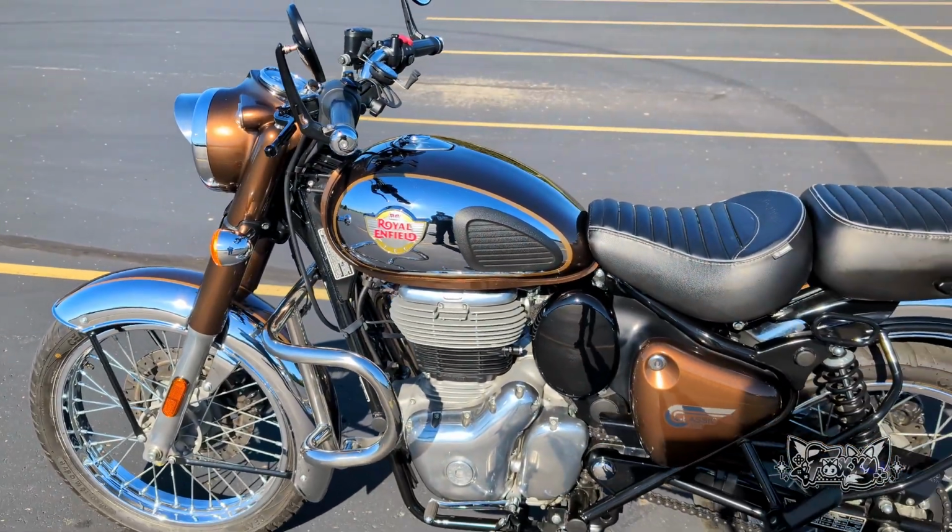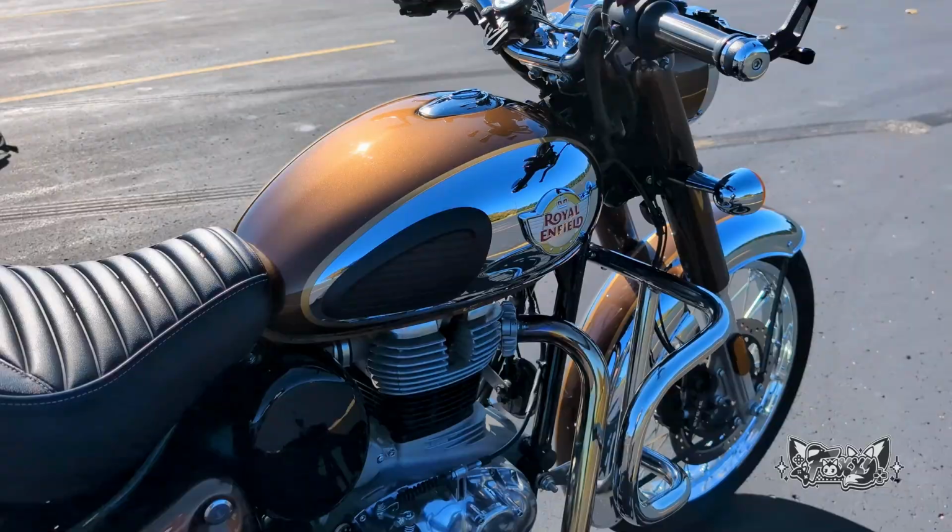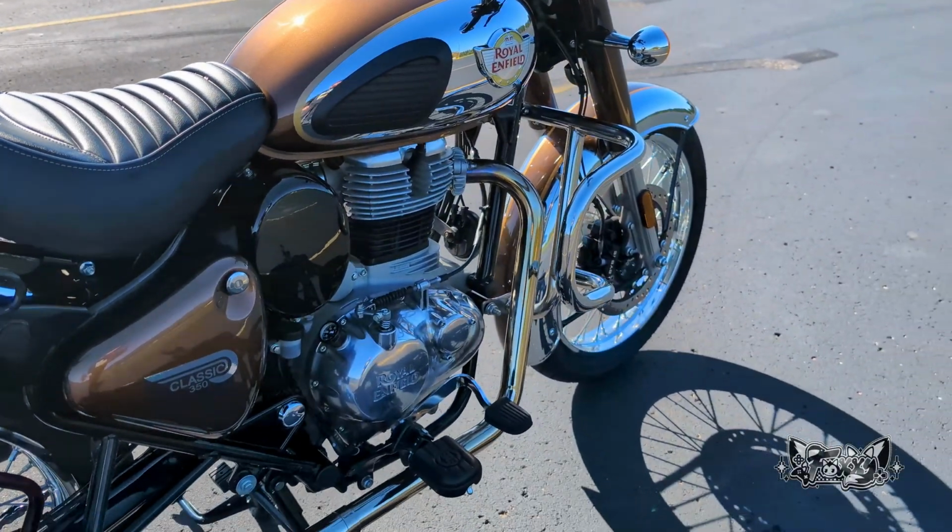I love a bike with character and personality and charm, and this has all that for me.